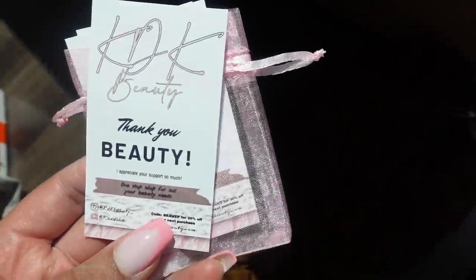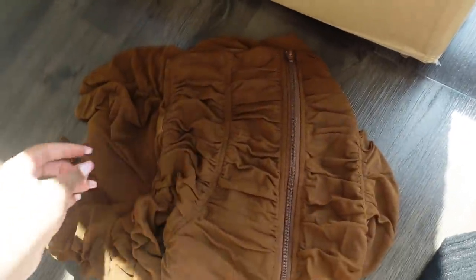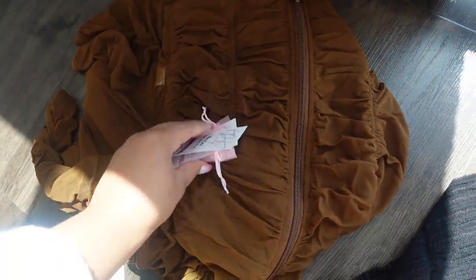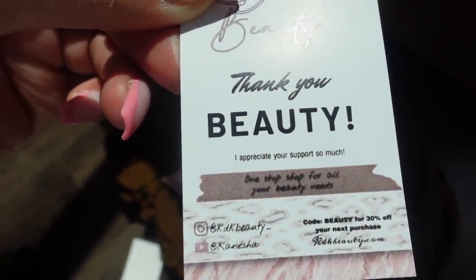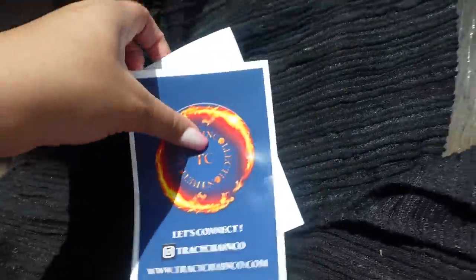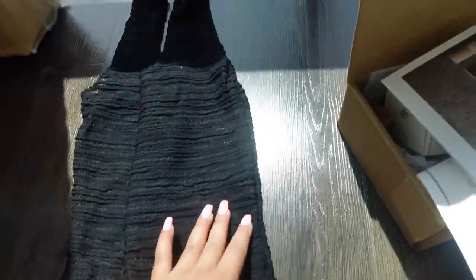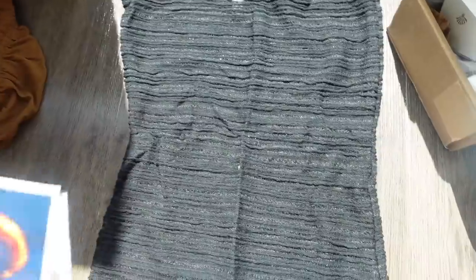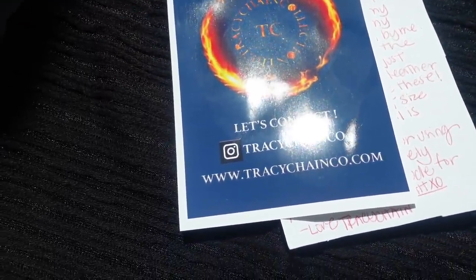So then next I have this KDK Beauty. She sent me this cute brown ruching outfit. It has a two-piece set to it. Very, very cute. She left me a note. So make sure y'all go shop with her. Somebody sent me a dress. And when I instantly seen it, it gave me very much vacation vibes. I don't know if it's still available because it has been a minute since I opened these packages. But this is the Instagram, so make sure y'all go shop.